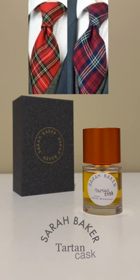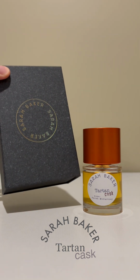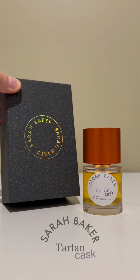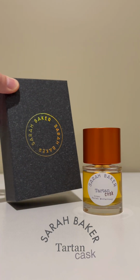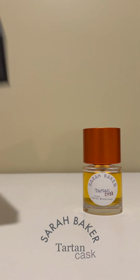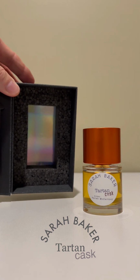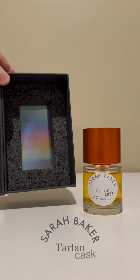So let's go over the presentation. Now, it's a dark gray box with a hologram, and it looks like a Korean countertop to me. That's the first thing that came into my head when I saw this. So, that's just what it is. And what's interesting is on the inside is also a hologram. As you can see, it is that reflective material in there.